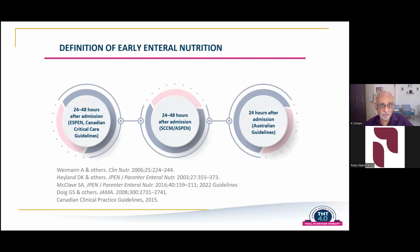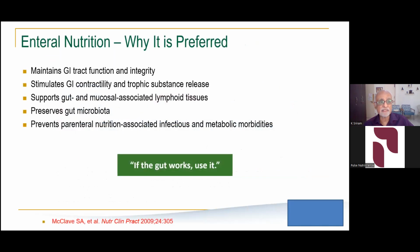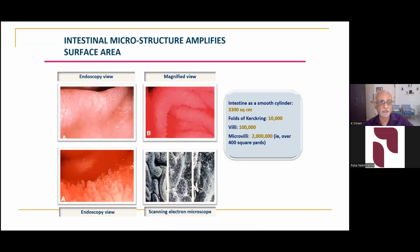Now, the definition of early enteral nutrition is clear by several guidelines: 24 to 48 hours. And early enteral feeding maintains gut function, stimulates contractility, and maintains the mucosa and the mucosal associated lymphoid tissue. It prevents the gut microbiota from being overgrown with pathogenic microbiota, and it prevents parenteral nutrition associated complications.